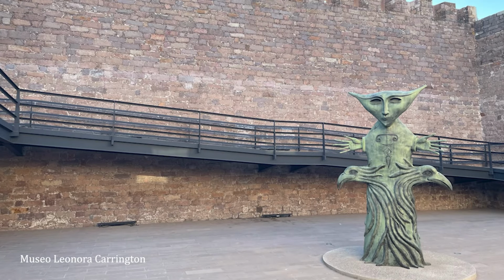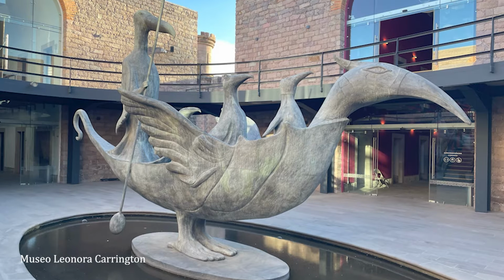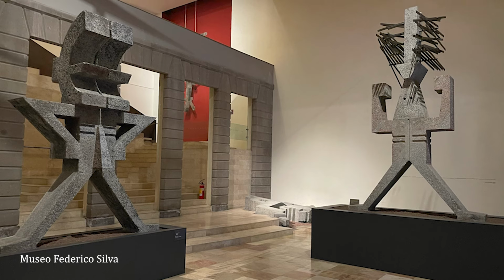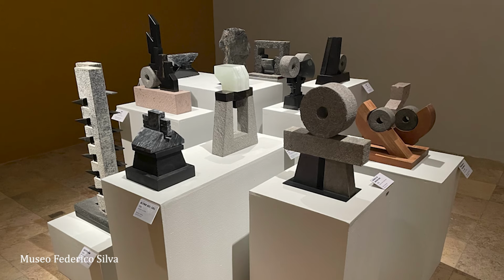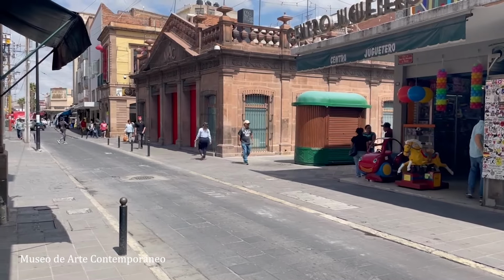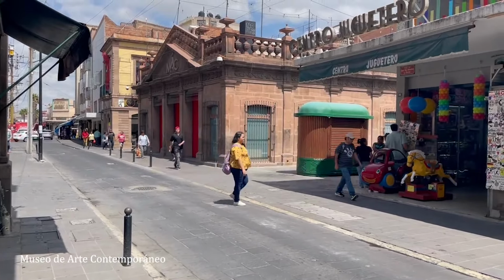San Luis also has a remarkable collection of art museums for a city this size, with single artist museums highlighting the work of Leonora Carrington and Federico Silva, two standout artists of Mexico's late 20th century, on top of a number of other galleries and museums. With all this in mind, I won't be surprised if San Luis grows to be a well-known tourism destination in the next couple of decades.